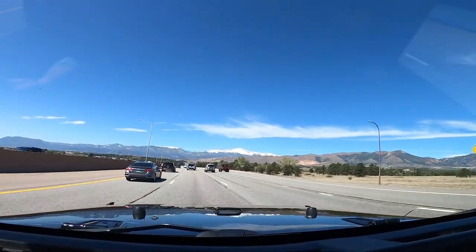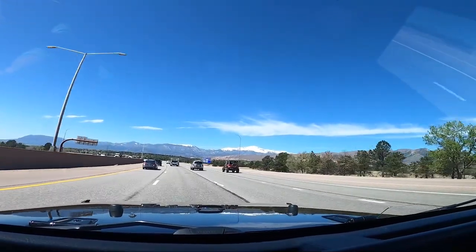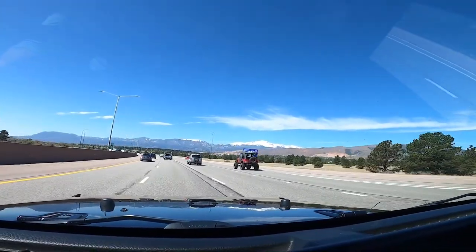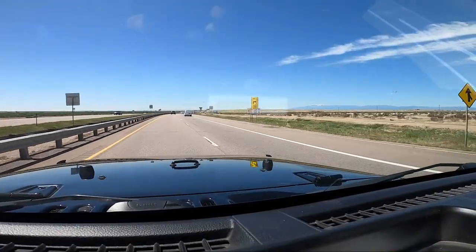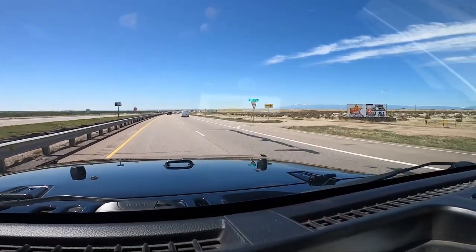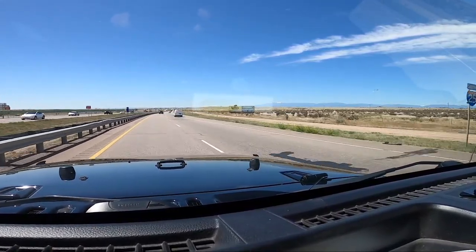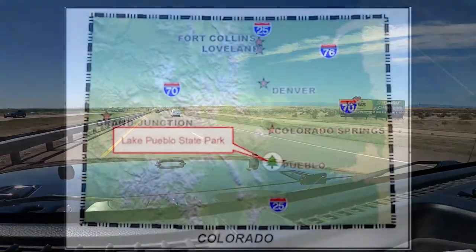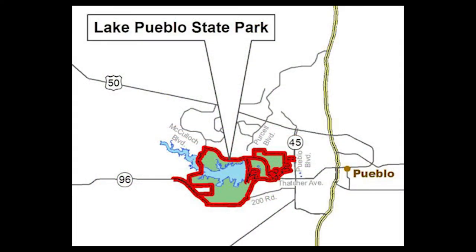Hey everybody, headed down to Pueblo Reservoir on this bluebird day in Colorado. Love to see Pike's Peak all covered in snow. Pueblo is one of the best warm water fisheries in the state, if not the best. It is located just a couple hours south of Denver and just a little bit west of the city of Pueblo.